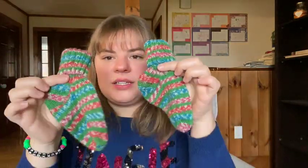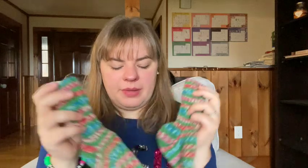So I finished a pair already, and these are heel flap and gusset. I did a garter stitch heel flap, so they were really fast. And I think I just found a free pattern for kids, and then I kind of made it my own. I think I'm just not capable of following a pattern anymore. So they're really cute. They are a little bit big on him right now, which was the idea, because I could put a pair of cotton socks underneath and then these wool socks over top, and he'll have room to grow into them.